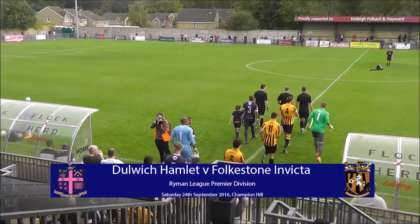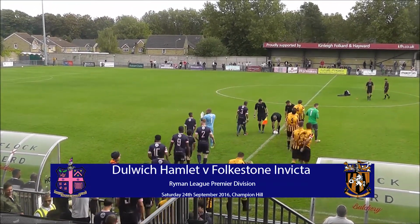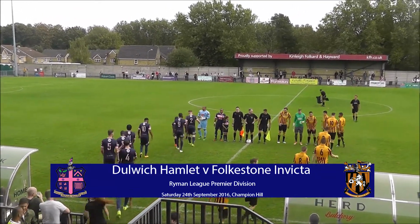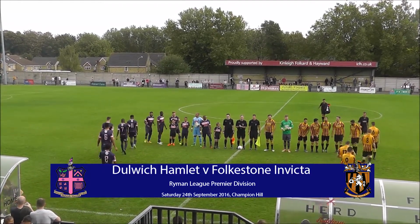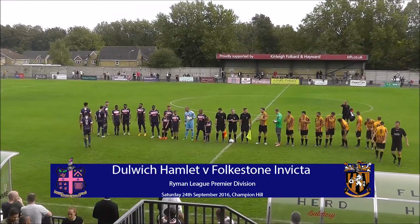An old rivalry is renewed at Champion Hill today as Dulwich Hamlet welcome newly promoted Folkestone Invicta. The hosts slipped up again on Tuesday night away to the Met Police, leading 1-0 courtesy of a Nathan Green strike. The game changed on the hour mark with the dismissal of Gavin Tomlin as the Met earned a share of the spoils in a 1-1 draw.